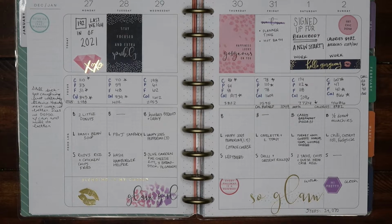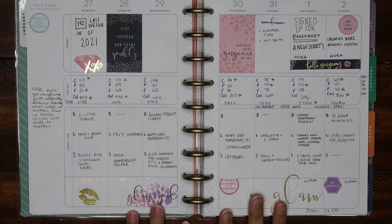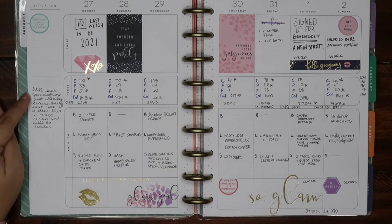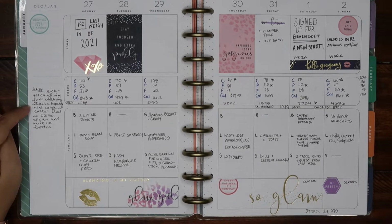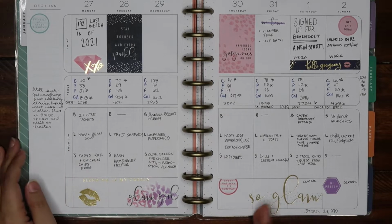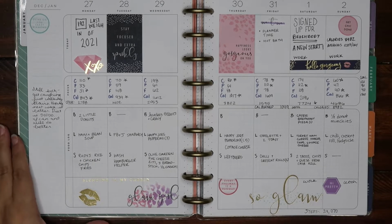A few things to know: I was sick during this time, so a lot of my calories are all over the place. And I was not working out yet during this time frame. Over here I just wrote, "Still sick, coughing just walking stairs, hoping next week is better. Diet is 50-50. I can and will do better." I like that because I can reflect back and see where my mindset was and everything.